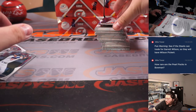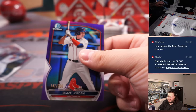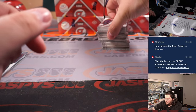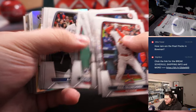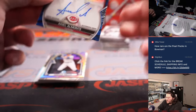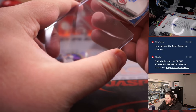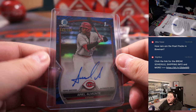Next parallel, we got a chrome purple Blaze Jordan, to 250 for the Red Sox. Gonna go to Chris, 147 out of 250. Ariel Almonte on that blue, 133 out of 150, third auto of the box. Nice. Bowman first, Ariel Almonte auto going to the Reds, and Scott out of 150.